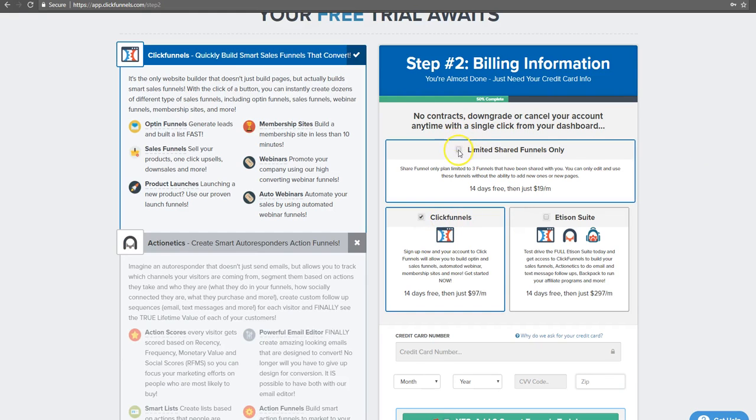And if you want the limited shared funnels plan, read this carefully. I want you to understand this. It's 14 days free, and then it's $19 a month. However, you can only use, let's read this really quick, let's read it together: the share funnel only plan is limited to 3 funnels that haven't been shared with you.